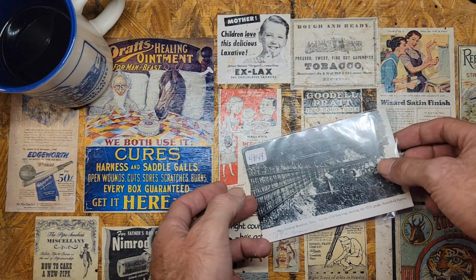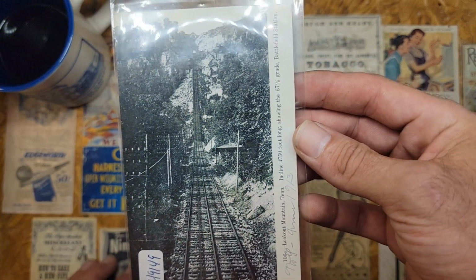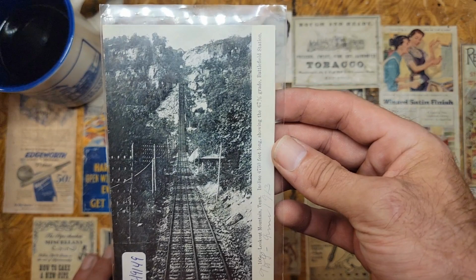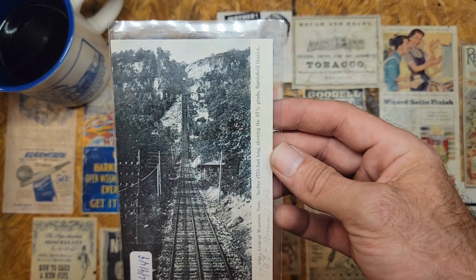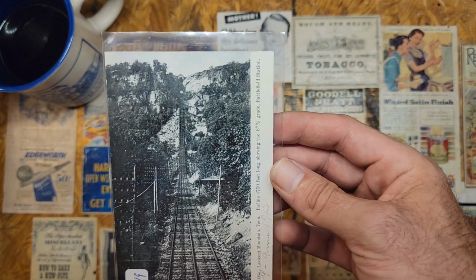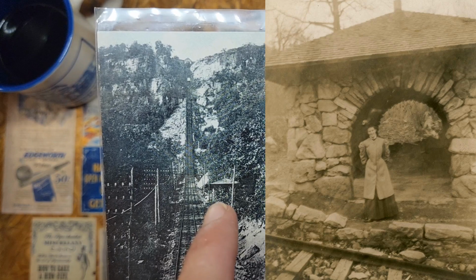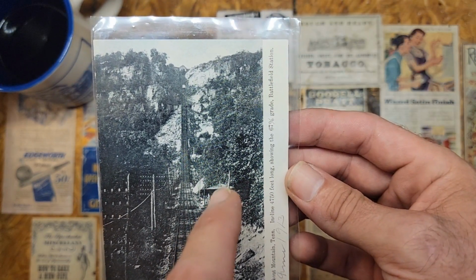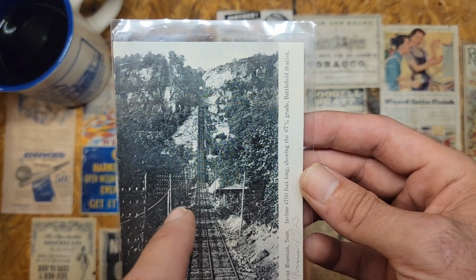All right, so it looks like we have a Lookout Mountain Mailbag Monday. This is another view of the Incline Railway number 2. If you remember what I said previously, there was a station halfway up the mountain, and that is the station right there that I was speaking of. There's a platform there and more of a platform there. It's kind of covered. That platform is still there, and that one's still there. I believe that one's been redone.